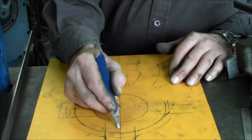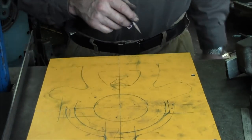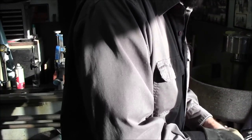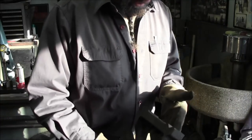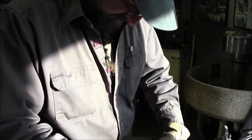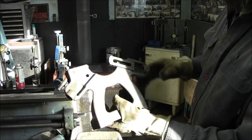So this part right in here is what we need to create the cutout. All right, now we know that we're gonna be having to braze this, and this is a small part. So this braze, there's no way, I mean, we gotta keep the slide or guide right here. Okay, that we gotta maintain that right there.